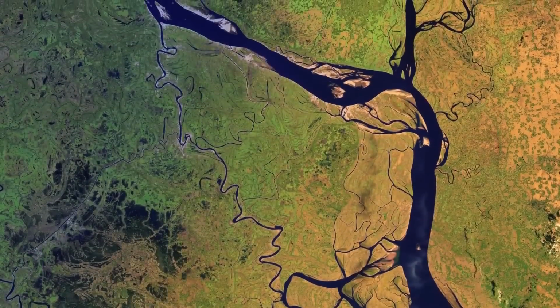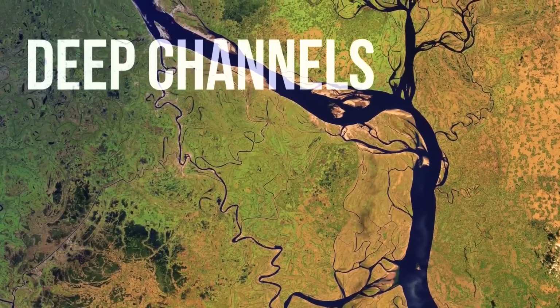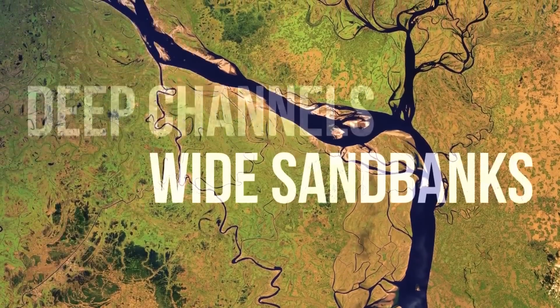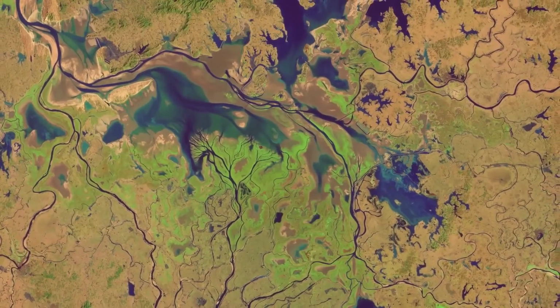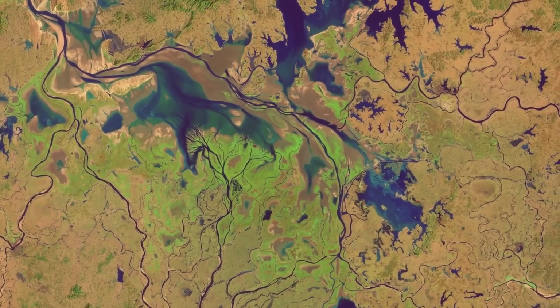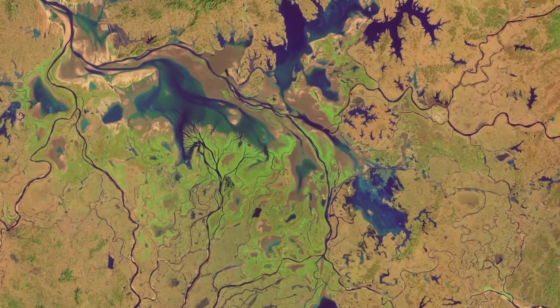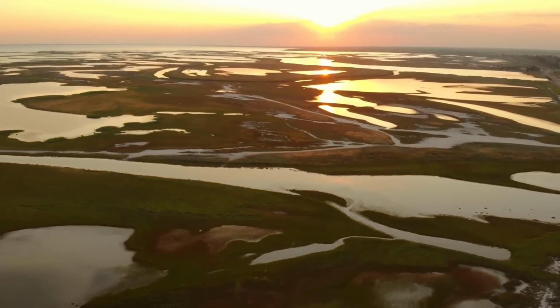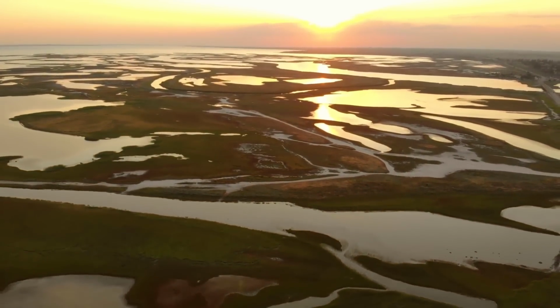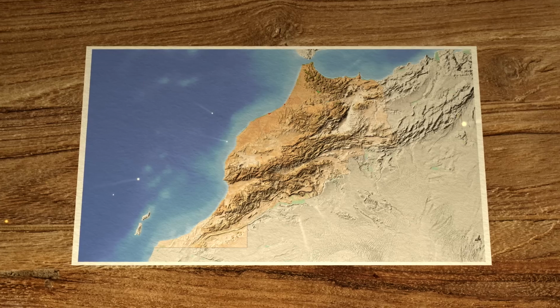At first, these rivers were powerful, carving deep channels through the land and creating wide sandbanks. But over time, they slowed down, and the landscape changed into shallow ponds and salt-covered flats. As water gradually faded away, it left behind a patchwork of wetlands and slow-moving waters.